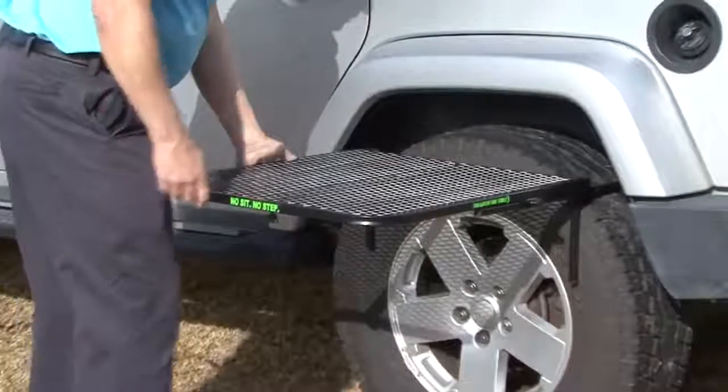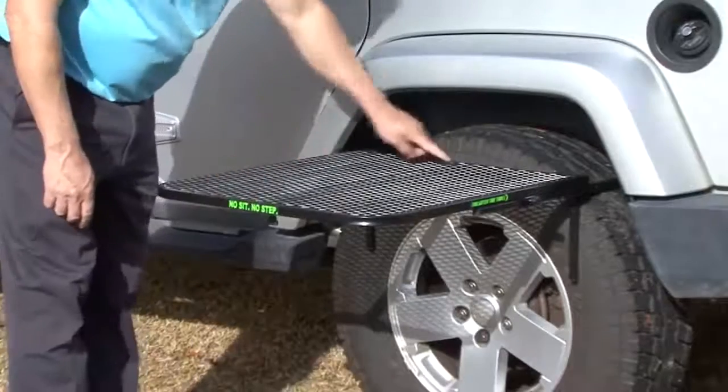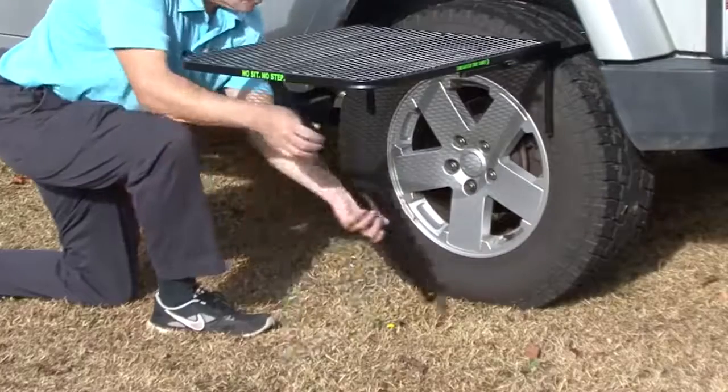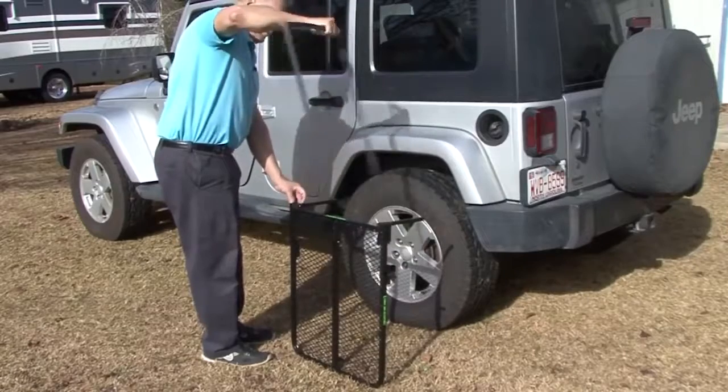In this case, it can be used with the wheel of almost any vehicle. Note how little space the table occupies when assembled. This is a flat metal construction that's easy to store and transport. It weighs only 5.5 kilograms and costs $140.